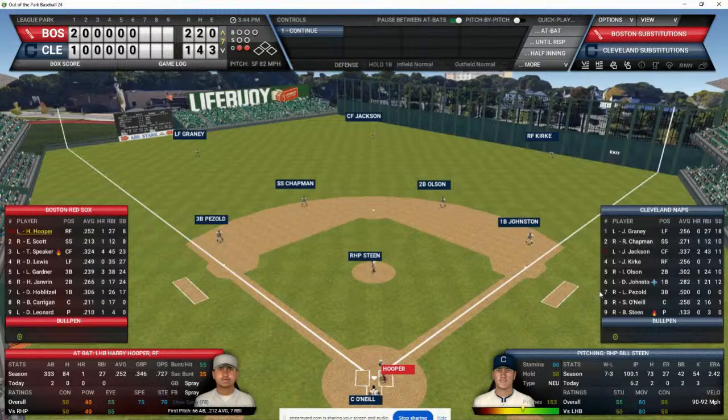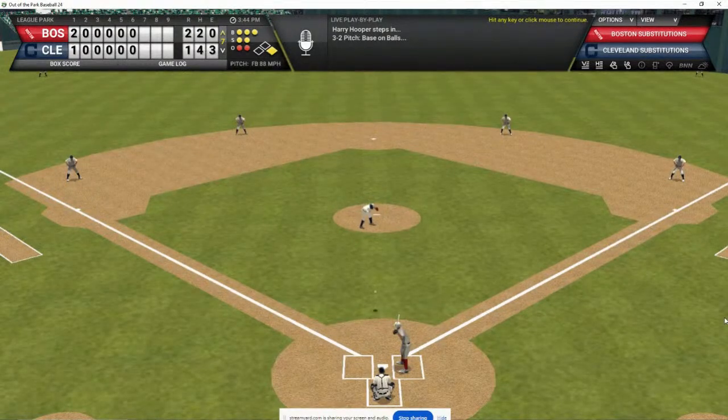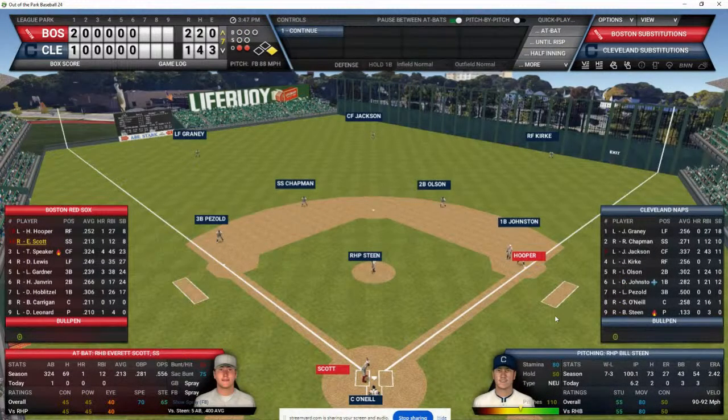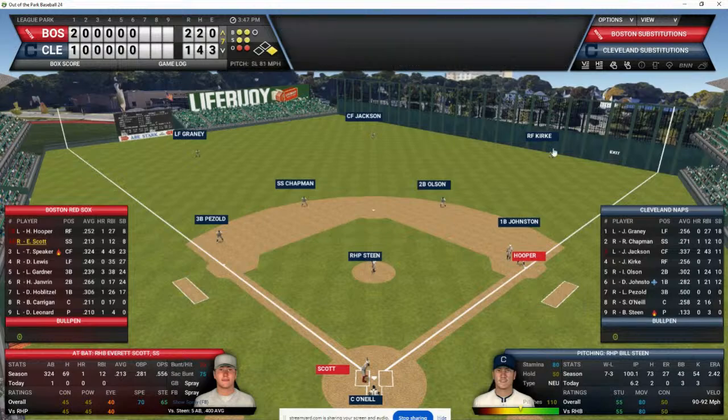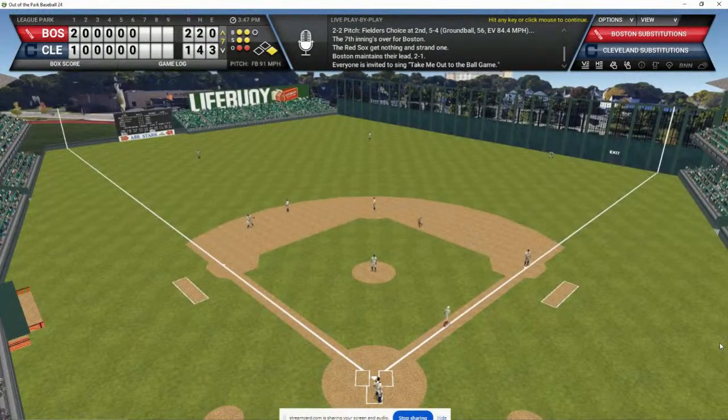Harry Hooper, 0 for 2, .252 average on the season. Steen throws, and Hooper takes ball four. That's his second walk of the day. Hooper on first. Scott at the plate. He's sacrificed today. His last time up, he's 0 for 1. Hooper takes his lead. Here's Steen into the windup. Ground ball to third base. Easily picked up, over to second for the out. The inning's over.